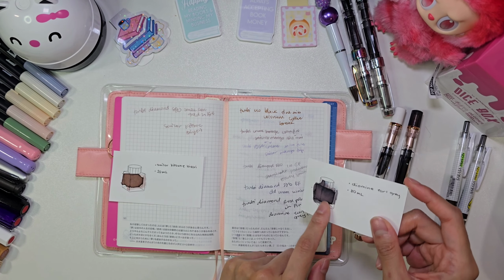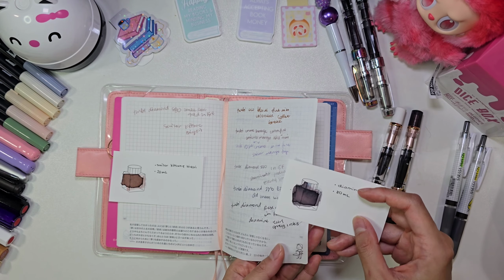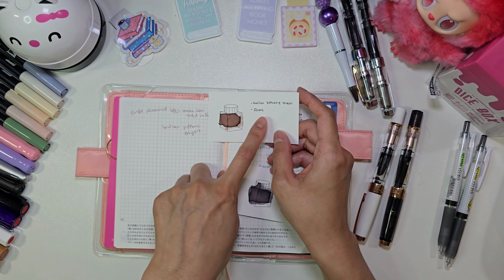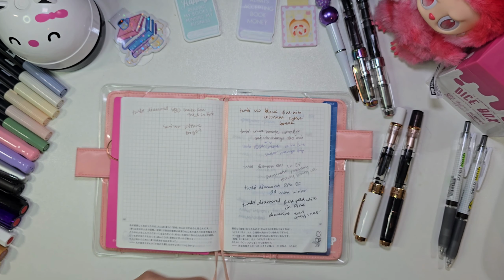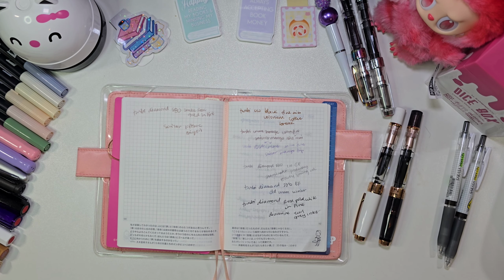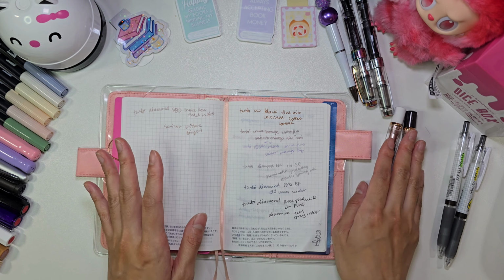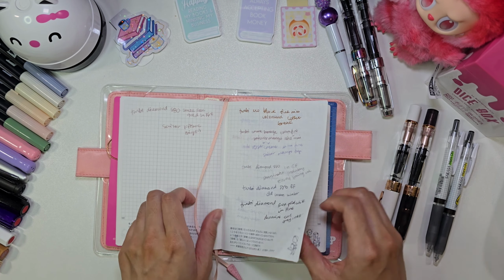You can't really see as much of that shading or change in color when you're writing. And then this one is Kitsune Biori. It's only 20 milliliters and I am almost out of it actually, halfway through. So definitely one of my favorites. And those are all of our fountain pens that I wanted to talk through.